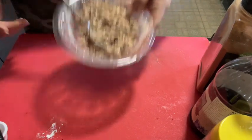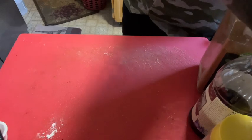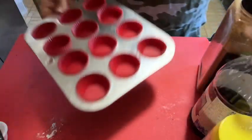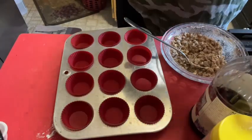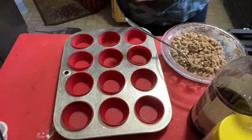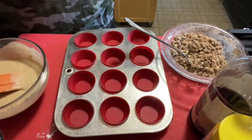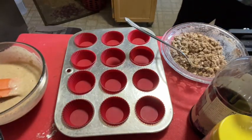All right, so we are going to grab our muffin tin, which I do have right here. And let's grab our pancake batter. I always line mine with silicone liners. Some people don't like them, some people do. I always say whatever floats your boat is what you do.